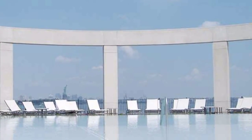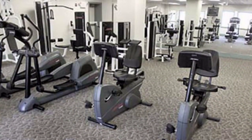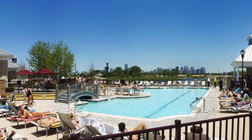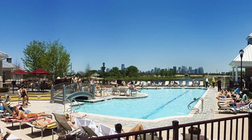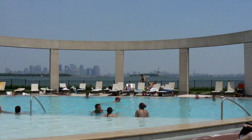The Port Liberte community offers many amenities, including a riverfront fitness center with state-of-the-art equipment and two incredible resort-style swimming pools for an entire summer of fun and leisure poolside.